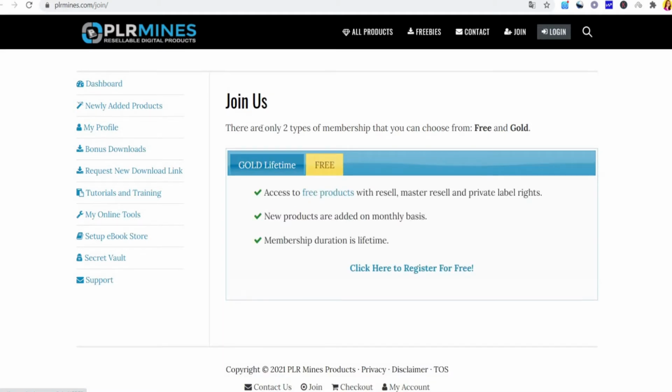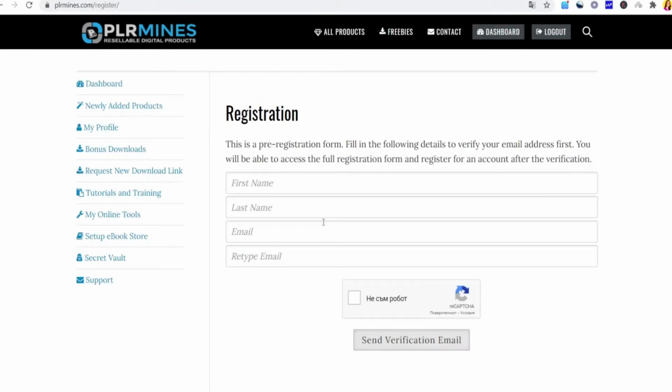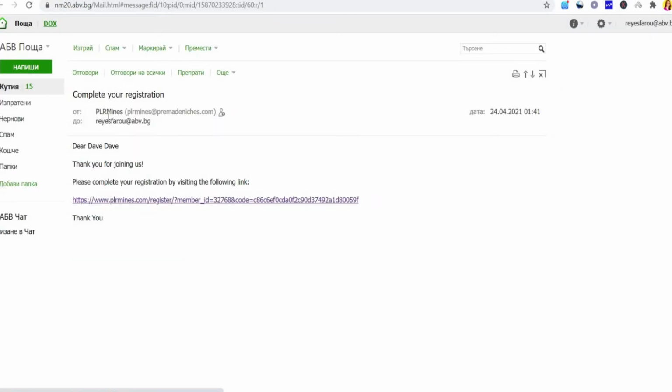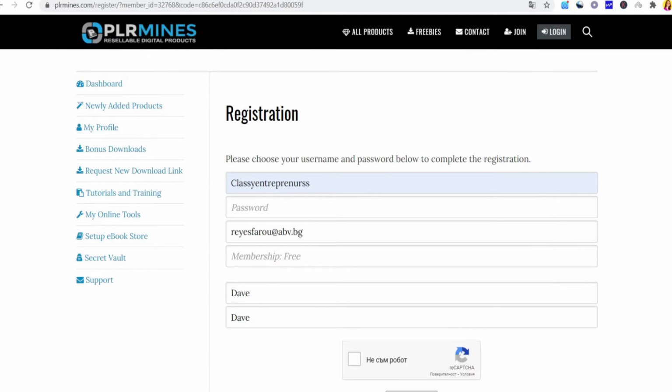Scroll down a little bit and then your third step will be to sign up to this platform for absolutely free by entering your first name, your last name, your email address, and retyping the same email address. Or you can just copy and paste here, click on I am not a robot and click send verification email. Then open up your email and you will see an email from plrminds.com. You just click on this link right here to activate your account. Click on that and it will take you to this page where you can finish your registration.